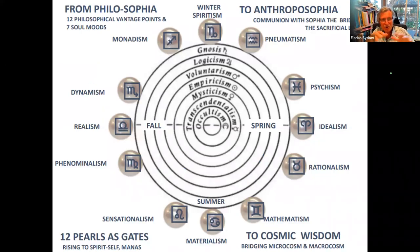Rudolf Steiner shows that there were 12 philosophical vantage points. And modern science basically includes rationalism, mathematism, materialism, you could say sensationalism is in there, but tends to leave out the others. And inside the circle, you have different ways of working with these vantage points. And basically, logicism and empiricism come to expression in modern science, but the others are left out.